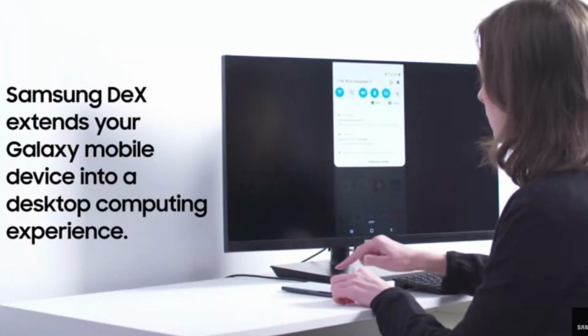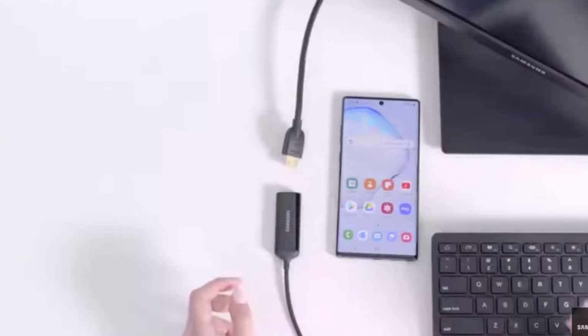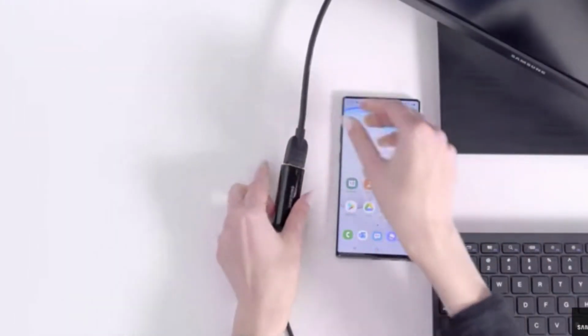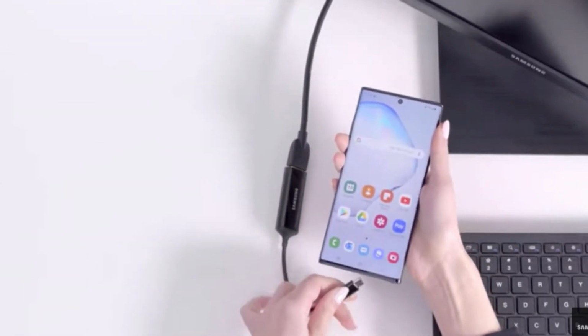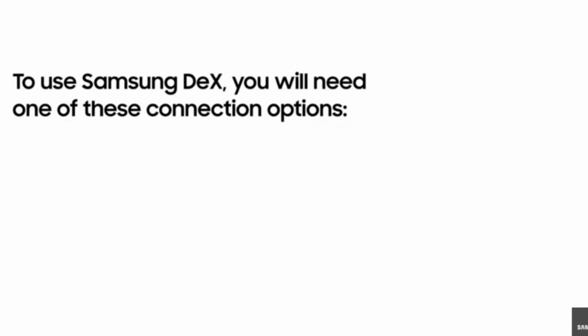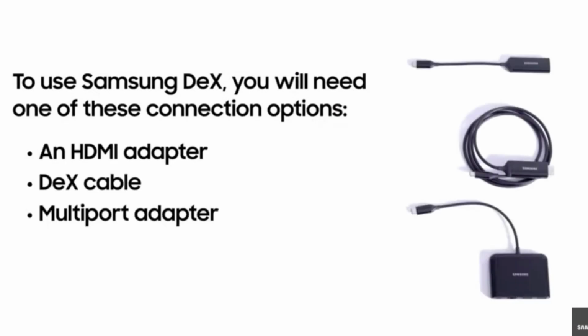Okay, so Samsung has this exclusive feature called DeX. Basically, if you take any of their phones made the last few years, connect it to the TV or any external monitor, you're going to be presented with basically a desktop computer-like interface. Pretty cool, pretty underutilized in my opinion. I don't think they advertise it a lot.